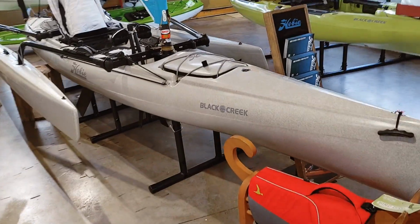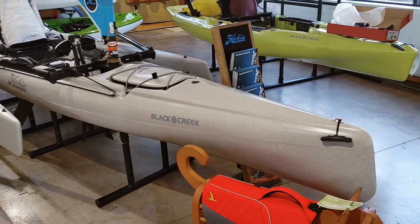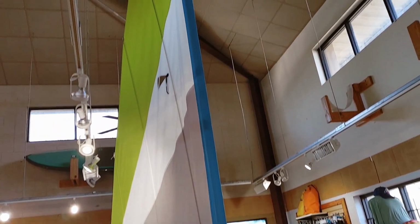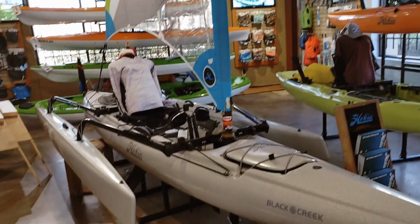Look at that. Black Creek's got the Hobie Island Adventure Kayak. These are cool kayaks. I had one. Really cool. Big old sail. So much fun.